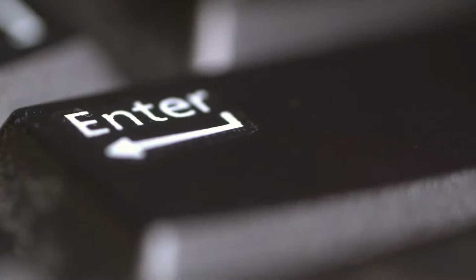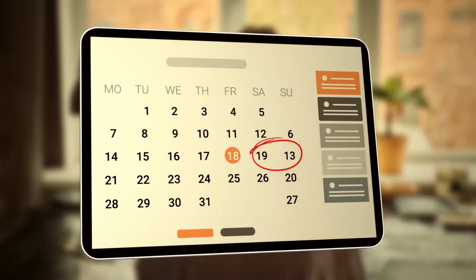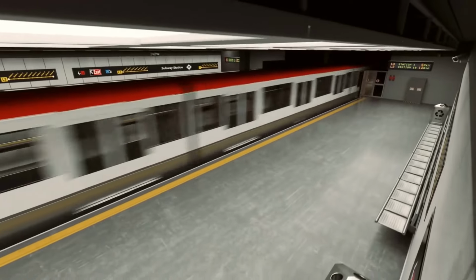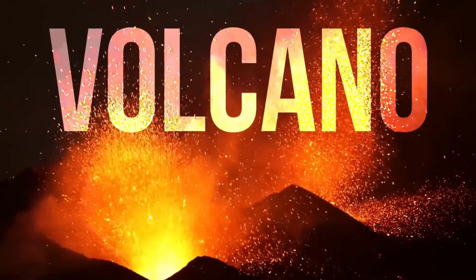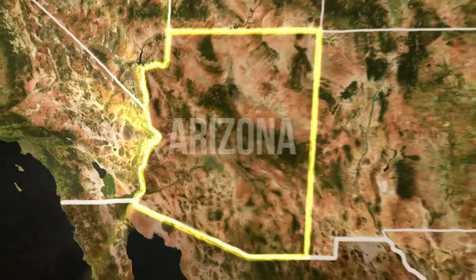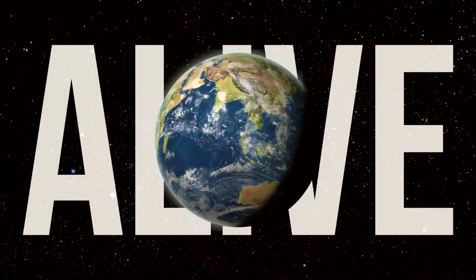Phew! You can finally send that last report for the day and breathe out. The weekend is around the corner. But just when you're about to hit send, you're alarmed by a low rumbling under your desk. Is it the light rail passing by? Unfortunately, that's not the case. It's a volcano speaking. What, here? In Arizona? That's right, the ground keeps shifting under Arizona, reminding us that Earth is alive.